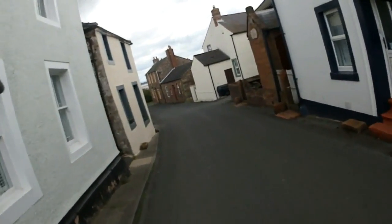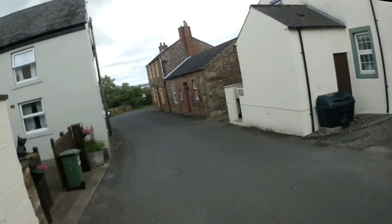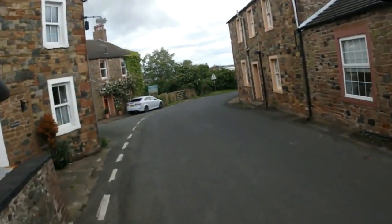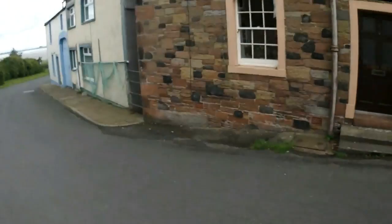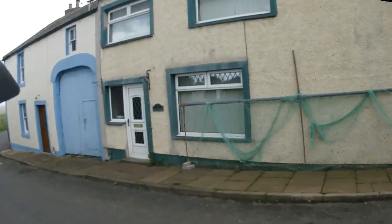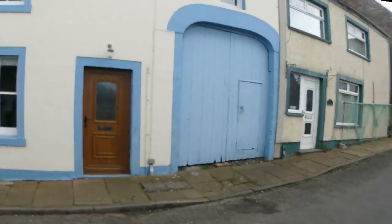Cheers, it'll come out sunny. Oh, that half net's gone. I was hoping that would still be there. Oh no, there it is. There's a half net that's fully netted up. That's what they look like when they're all properly rigged.